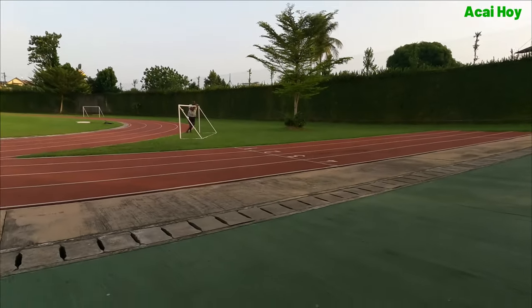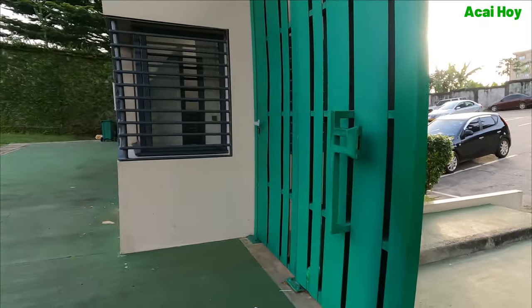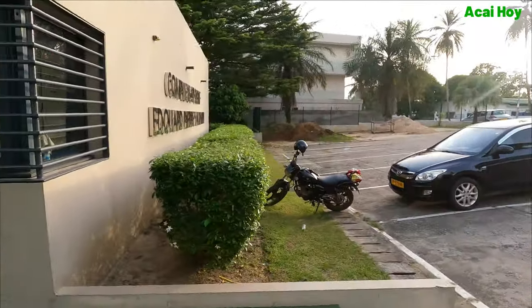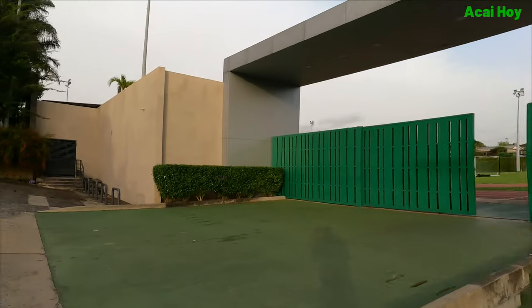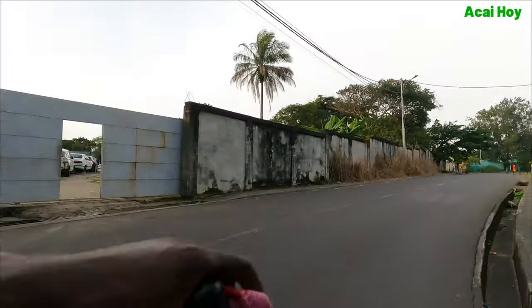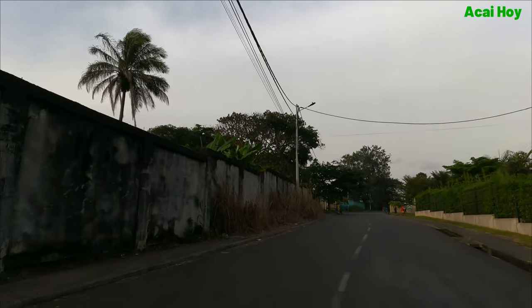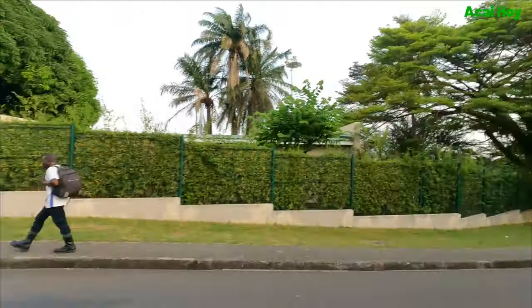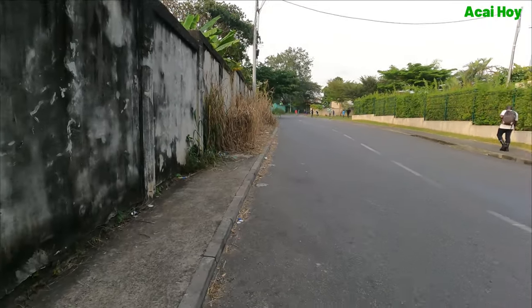So we just keep going. This is where the security post is right there, and this is the outside. What is this called? Let me show you guys what it's called. That's the name of the place. There's a school up here. Various kids are playing football. But I think we're gonna end from here. I think we'll be going back. Quite far. The place keeps going.